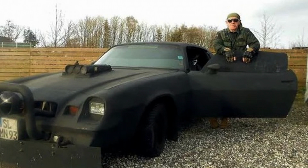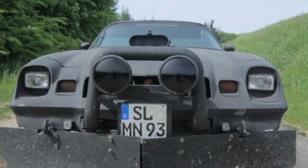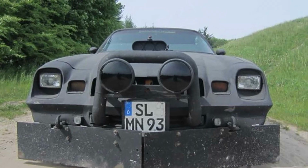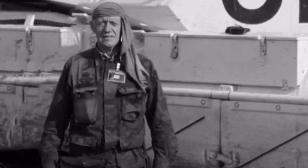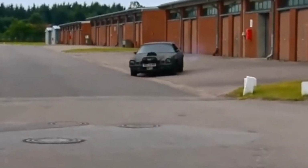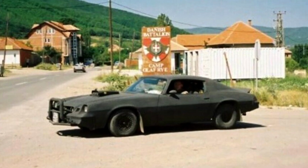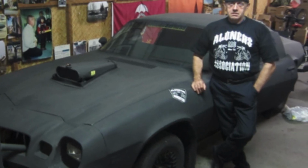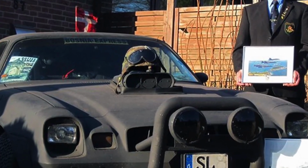Next up is a legend that no one knows. The 1979 Camaro is referred to as Ghost. During the brutal Bosnian War in the '90s, a Danish soldier named Helge Meyer was determined to create a vehicle that could carry supplies to people in need while staying under the radar. Helge approached a US military commander in Germany with his plan. When approved, he bought a '79 Camaro from a US serviceman in the area.